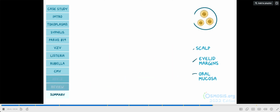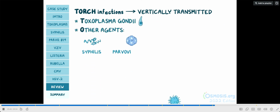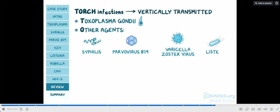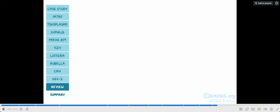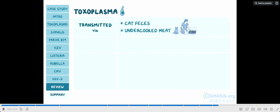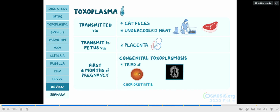Alright, as a quick recap. Congenital torch infections are vertically transmitted infections caused by Toxoplasma gondii, other agents such as syphilis, parvovirus B19, varicella-zoster virus, listeria, rubella, cytomegalovirus, and herpes simplex virus 2. Toxoplasma is transmitted via contact with cat feces or consumption of undercooked meat, and a pregnant individual can then transmit it to the fetus via the placenta. If that happens during the first 6 months of pregnancy, it can lead to congenital toxoplasmosis with the triad of chorioretinitis, hydrocephalus, and intracranial calcifications.